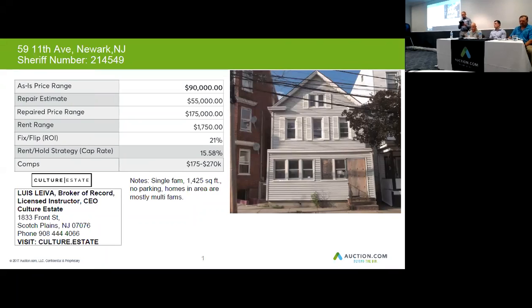The square footage on this house is about 1,425 square feet, but there is no parking, so keep that in mind. That could be a deterrent on the sale. Most of the homes in this area are multis, so keep that in mind. You're going to have an issue with parking. There's going to be a lot of other people trying to park as well.